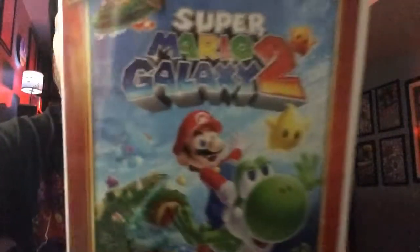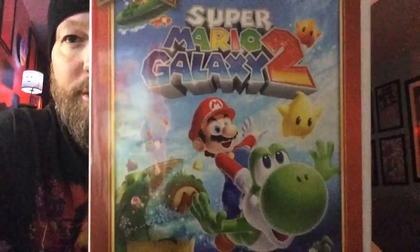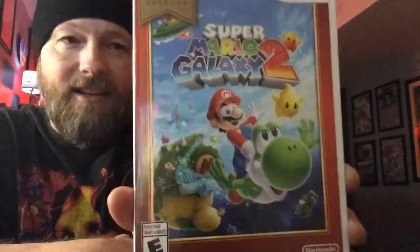The second one I pulled out, my Nintendo Selects copy does not do the cover art justice. If I had an original, it wouldn't have all that stuff around the edges of it. But the Super Mario Galaxy 2 cover is a very cool art cover, I think. It's got, of course, Yoshi and Mario on it, the two iconic characters, but it just kind of incorporates everything about the game. The cover art alone gives you the energy that the game is going to convey when you start playing it. Very cool.